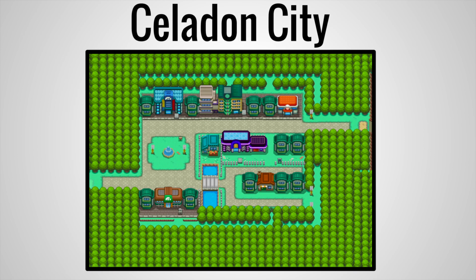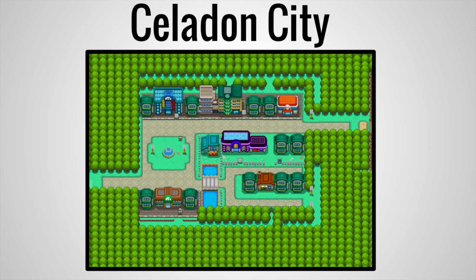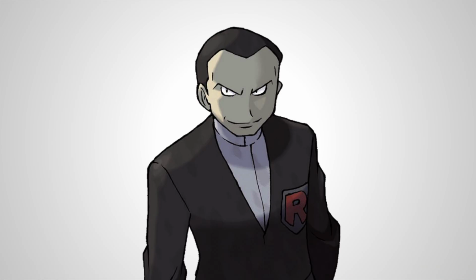Celadon City is located in the heart of Kanto, and is easily the most populated city. Named after Celadon, a color of light green often used in pottery, it houses the Celadon department store and the Celadon condominium, making the city the hub for all commercial trade. The only casino in the region is here at the Celadon Game Corner, which also happens to be the front for Team Rocket's base. Tell no one.